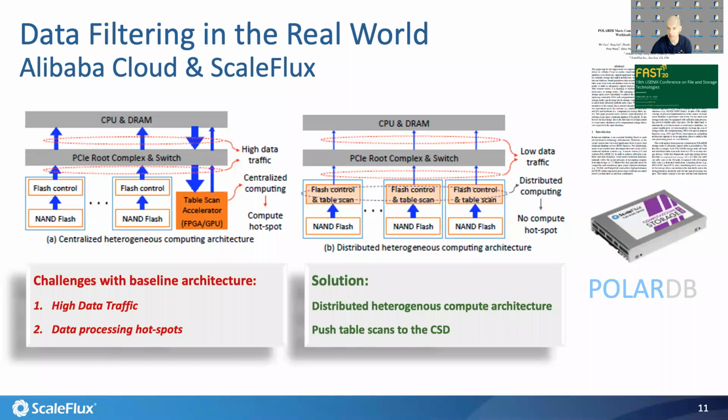But what we're going to cover here at a high level are some results that ScaleFlux and Alibaba were achieving on a computational storage drive from ScaleFlux. The database in question was PolarDB, which is a scale-out database. And what ScaleFlux are showing, again, really is a similar benefit to what we saw for the Smart SSD. Moving computation into the drive leverages scalability and performance.